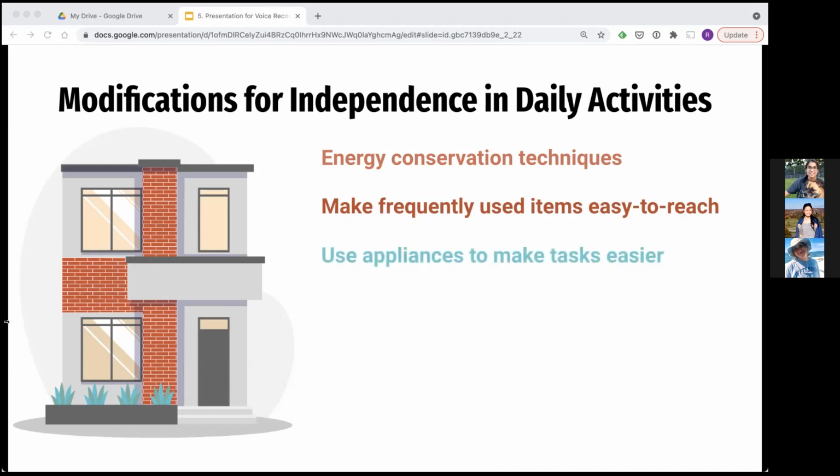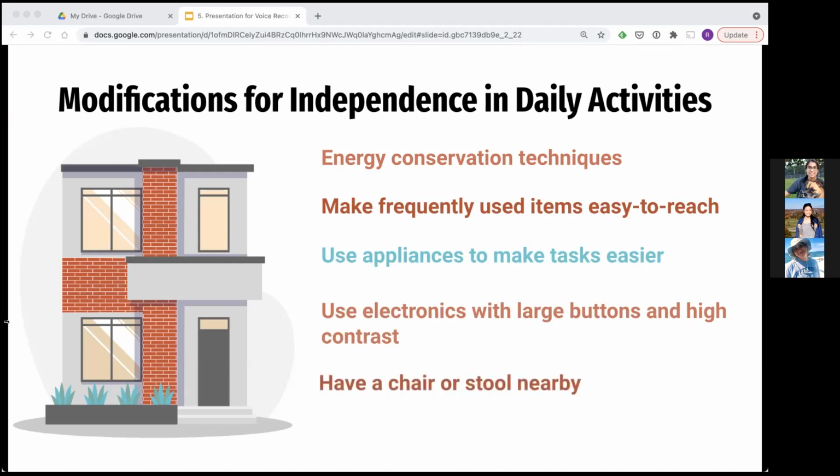Use appliances to make tasks easier, such as an electric can opener, hand mixer, or microwave. Use electronics with large buttons and high contrast, such as dark lettering against a light background. Have a chair or stool nearby to sit down while preparing food or cleaning your home. And lastly, install and use assistive devices such as grab bars or reachers.